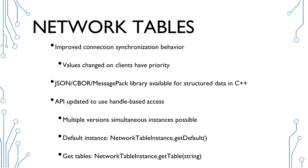That way, if you have a coprocessor and your main processor, and you want to compact a bunch of structured data and send it over network tables, this gives you some of the tools that are necessary to do that. The other thing that we did is we updated the API somewhat.